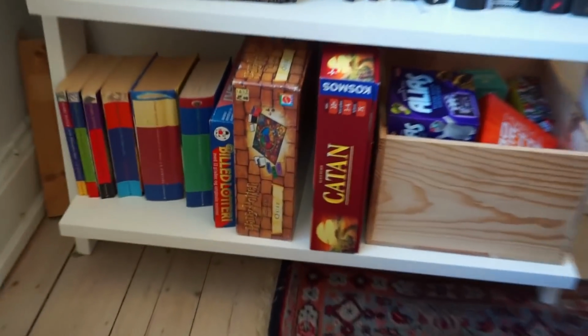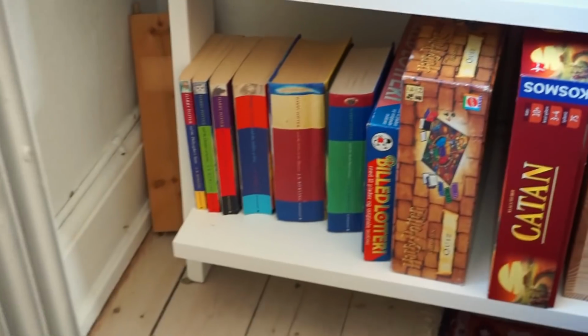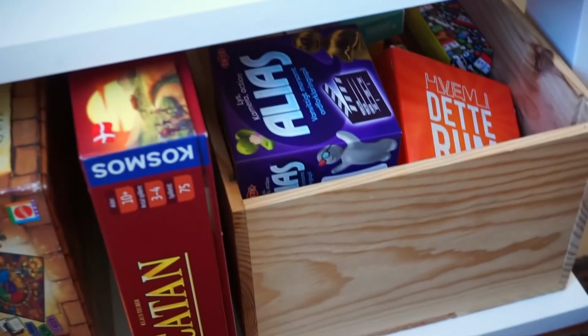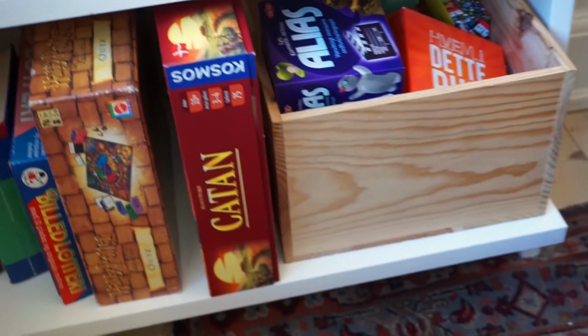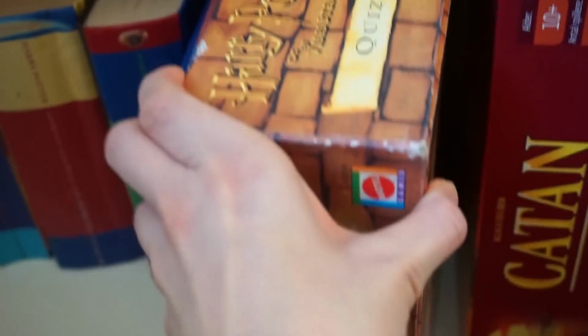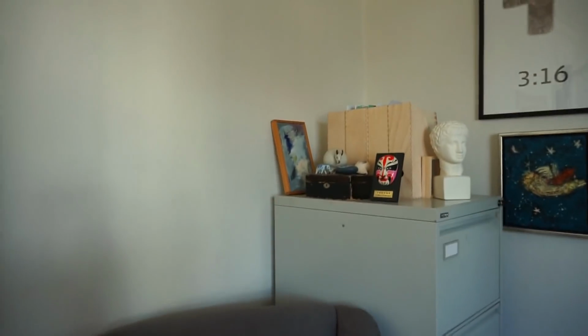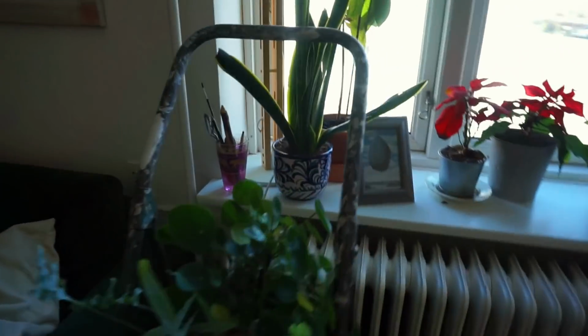Down here, this is not very aesthetically pleasing, but then I have the rest of the Harry Potter books, all of them red. And then I have board games. I don't have a lot, but I have bits and bobs. For instance, this Harry Potter quiz game that only features the first book. And then obviously I have tons of small knickknacks everywhere. I am a collector of things.